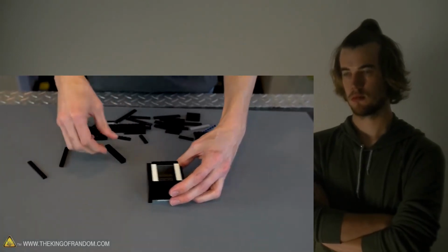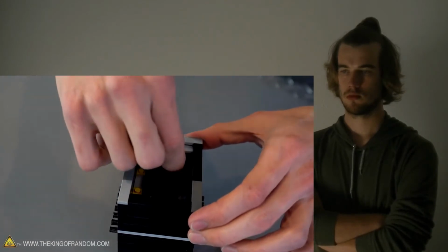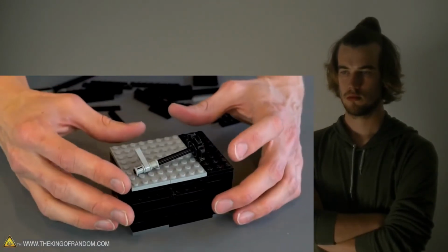A locking mechanism onto our box. Button to pop off the lid. We can then remove the key from inside the top compartment. I want the key to be hidden.